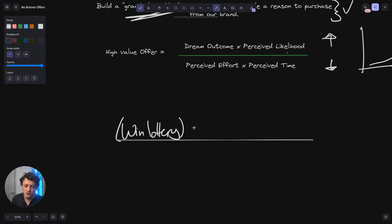Now, perceived likelihood is obviously the chances of this happening. So if we could sell them a product that is going to guarantee this, a 100% guarantee, in other words, it's going to happen, and we have another one that we'll come back to in a second. Then the perceived effort of this: what we're going to sell them is a product that allows them to hack the national lottery.